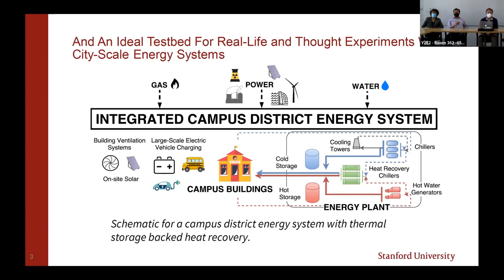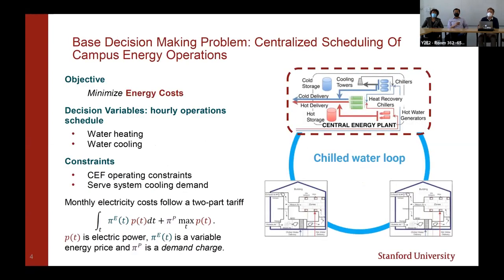What are the operating emissions, if you like, of Stanford's electricity? So why does this matter? This is the base that we started with to think about this, which is how do we schedule?